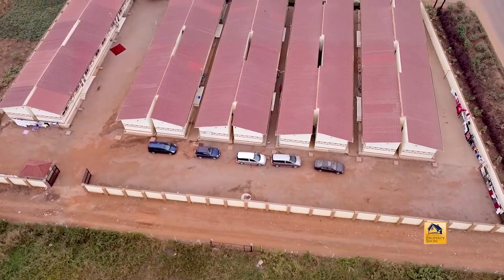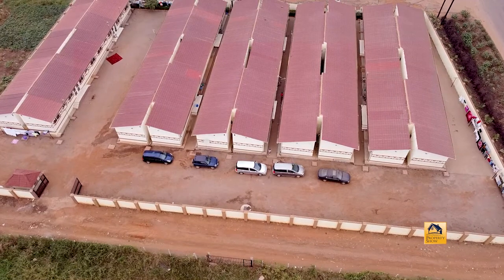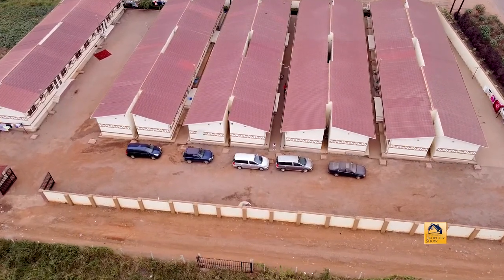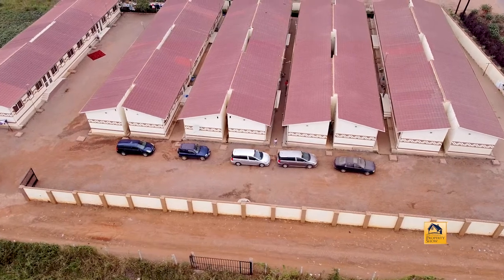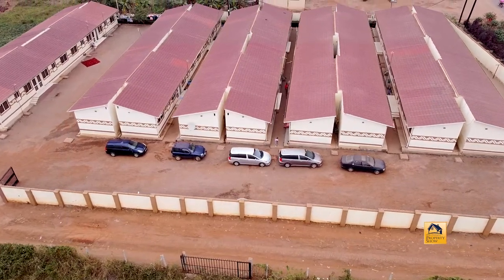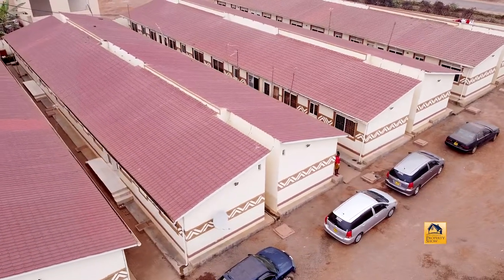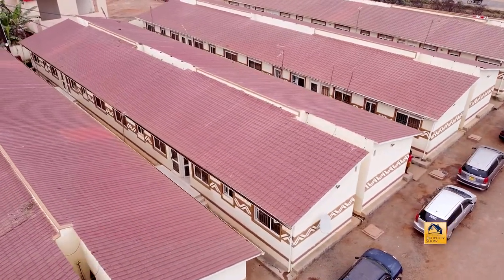Today, we put a spotlight on these beautiful, cozy cottages with character, offering a rewarding home experience in Kampala. The apartments are warm and cozy, self-contained one-bedroom apartments. It is a beautiful development in Kampala.